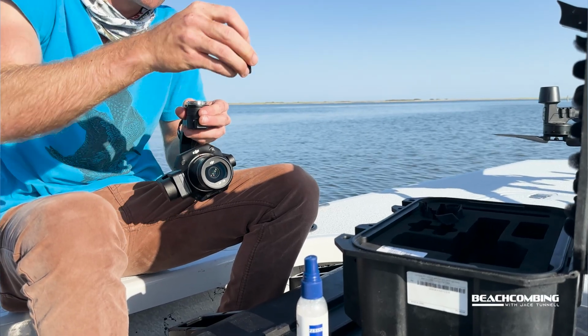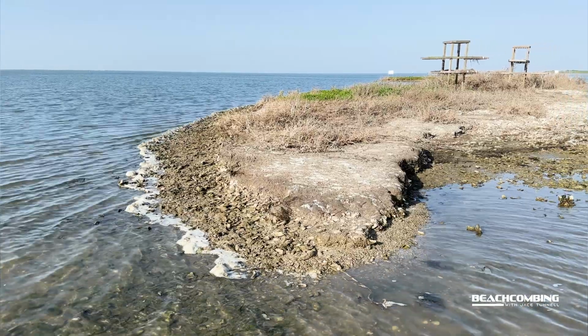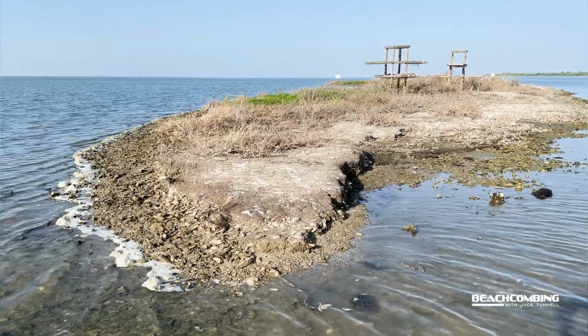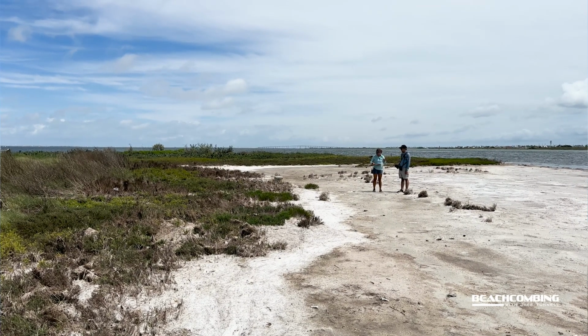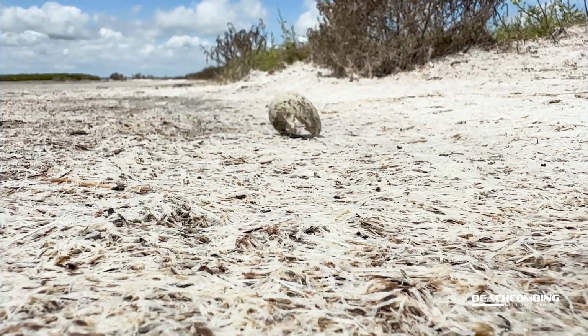Our images are good enough with these cameras that we can tell what species of plant the bird happens to be nesting on, or the exact substrate, should it be on white or dark sand. So we're able to pull out a ton of other variables that we can use to model why birds are doing better or worse at these different islands and different areas across the coast.